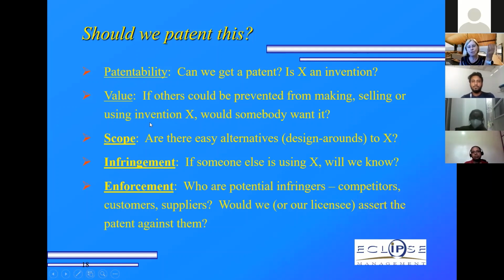Does it address and solve a problem that people think needs solving, and you've got something that if you could give it to somebody and they could stop everybody else from making and using it, they would want it. Okay, this is a question to be addressed to see whether there's value in pursuing a patent for what you're saying is your invention. And we've talked a little bit about scope, the scope of the claim.